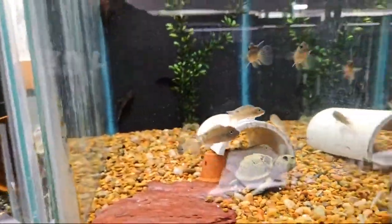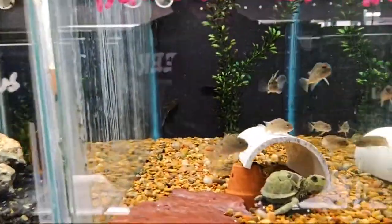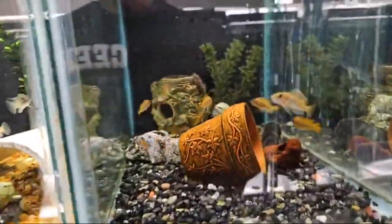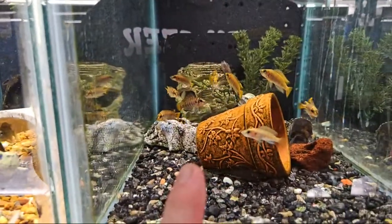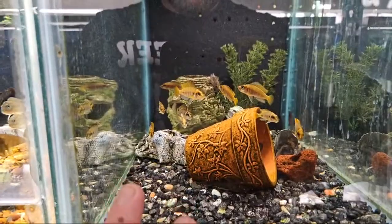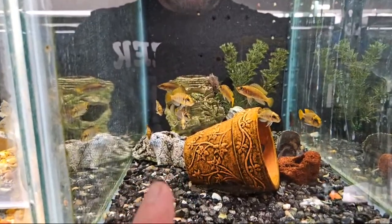Love the gold slash. So Tanganyikans, we probably got more than anybody. We got more Africans than anybody. We've been hearing people come in and say, Kwanga, Kungunga. We still have some. Somebody bought like 20 of them. I had to order more, but I'm going to have more coming.